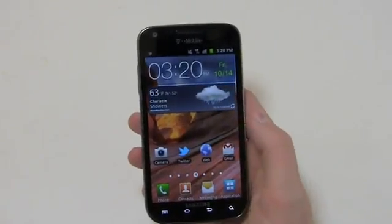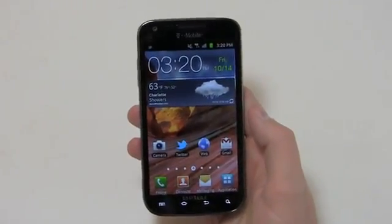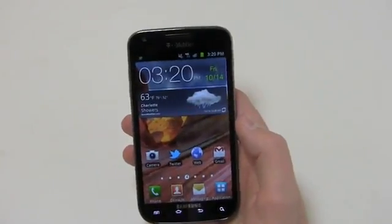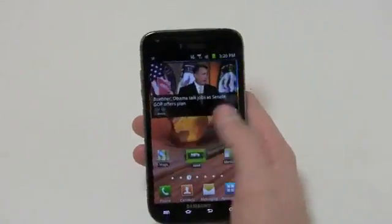You know what I'm going to tell you? I'm going to spoil this a little bit. Even though it has a faster clock speed, I do notice a little bit of lag on this one as opposed to the Epic 4G Touch and the Galaxy S2. Now the average user is never going to notice this.